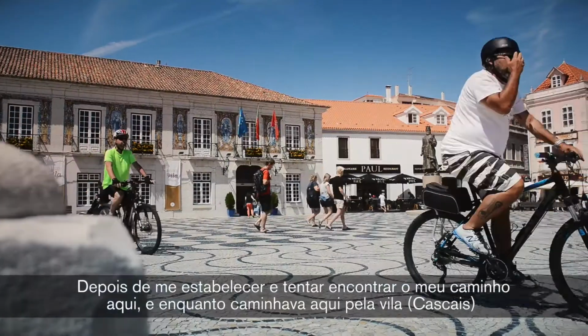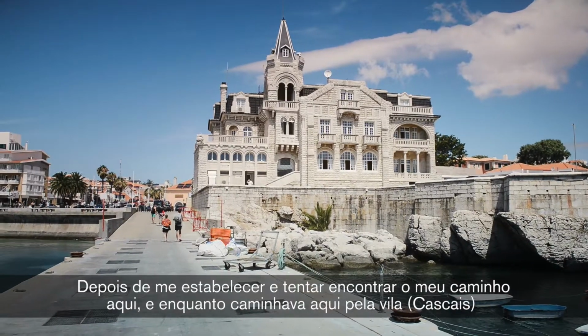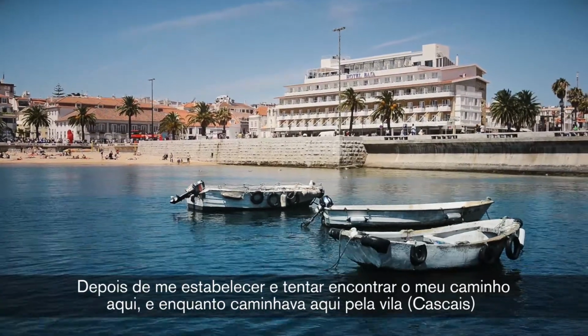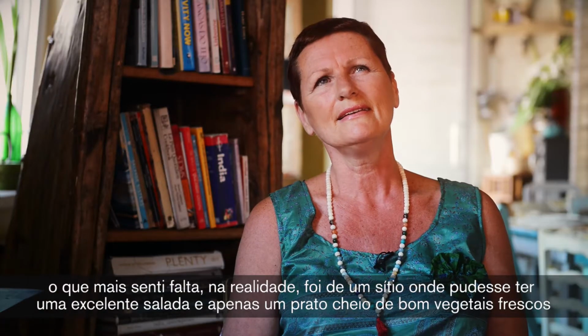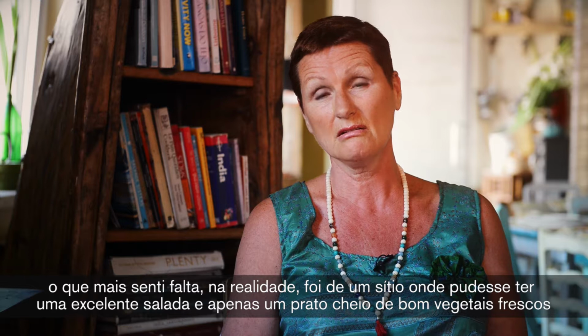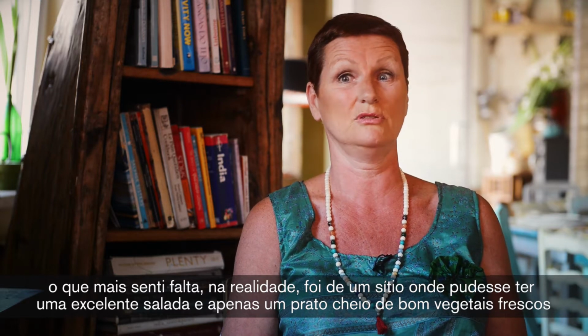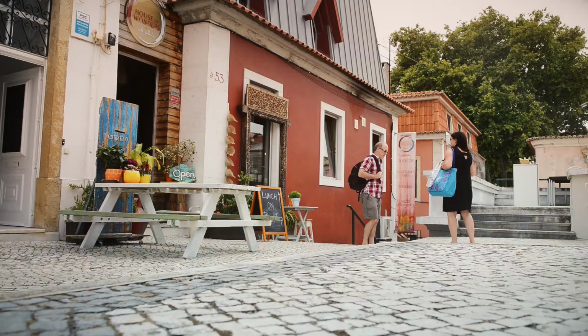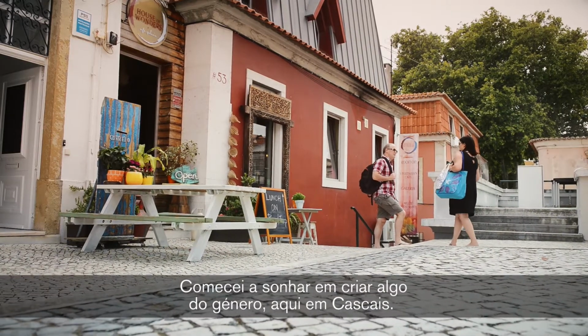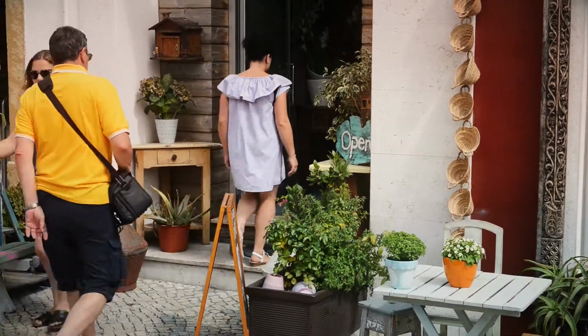I was walking around the village for a few weeks after settling here and trying to find my way in. And what I missed actually was a place where I could have a great salad and just a plate full of good fresh vegetables. And I started fantasizing about creating something like this here in Cascais.